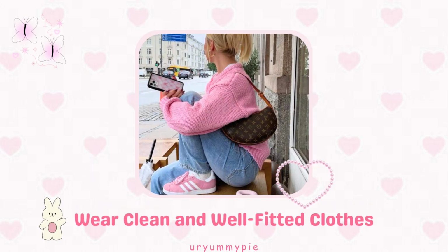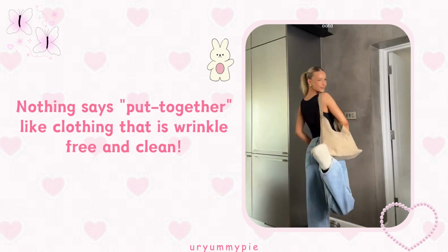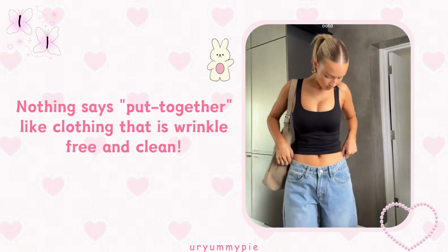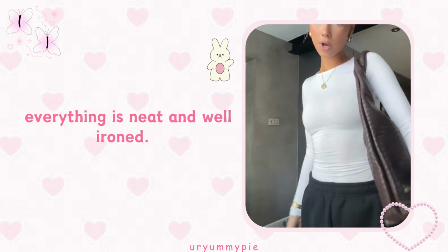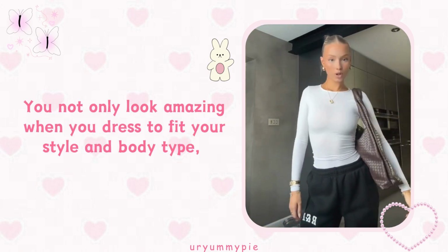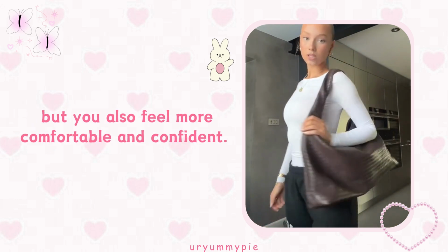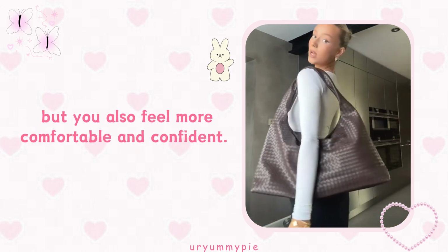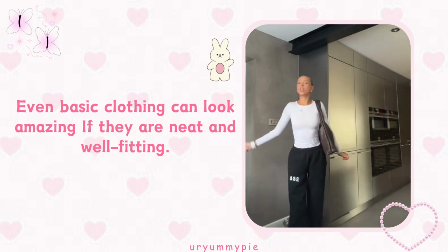Wear clean and well-fitted clothes. Nothing says put together like clothing that is wrinkle-free and clean. Try to plan your outfit the night before and make sure everything is neat and well-ironed. You not only look amazing when you dress to fit your style and body type, but you also feel more comfortable and confident. Even basic clothing can look amazing if it is neat and well-fitting.